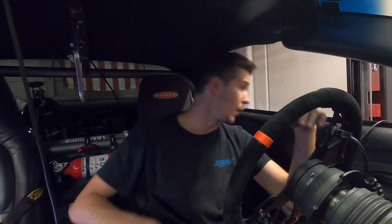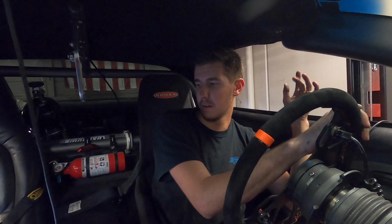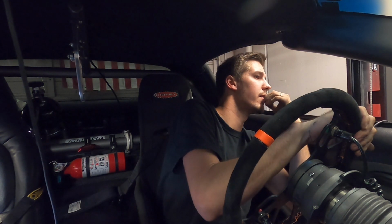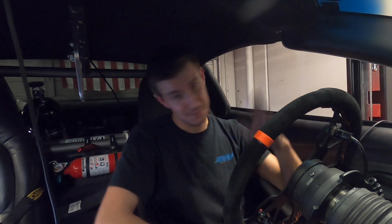Up just one jet size on the nitrous, and we went down a jet size in fuel because it's super rich right now. But it looks like we still need to go down more in fuel. It's still like 7% rich. I mean, put a 62 in it. Put a 62 in it.